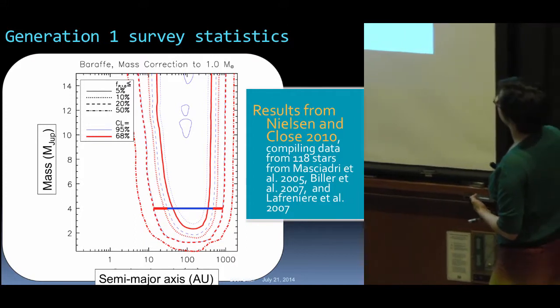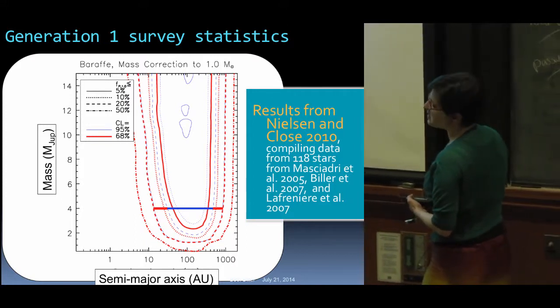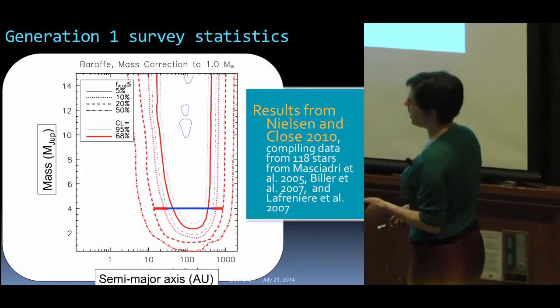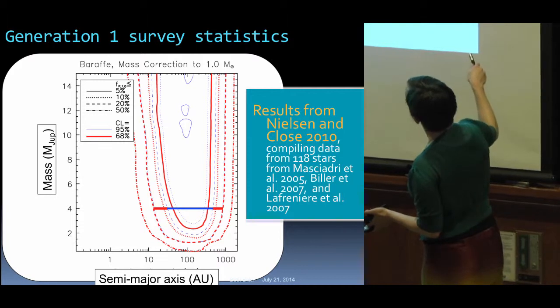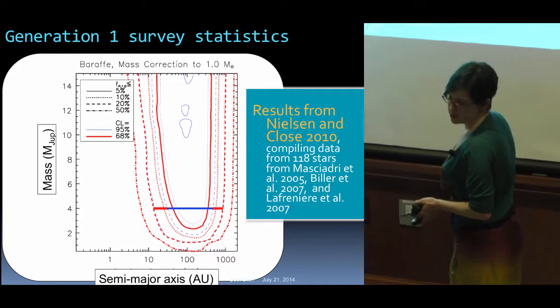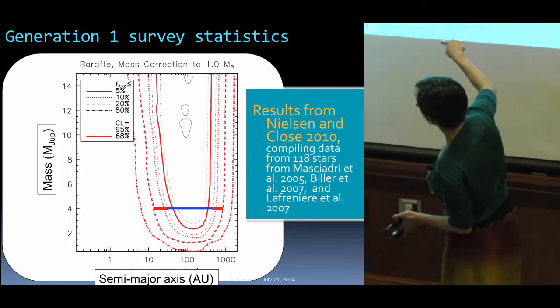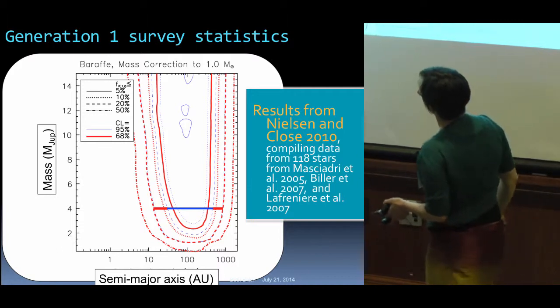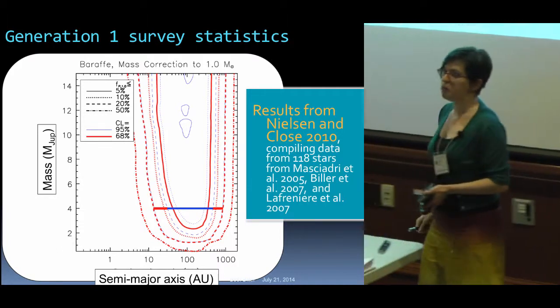So this is from Nielsen et al. 2010. This is a compilation of 118 stars from the GDPS survey, the SDI survey, and also Masciadri et al. 2005. And this is the result of a Monte Carlo simulation. So what you're looking at here, for each combination of semi-major axis and mass, they simulated 10 to the 5th trial planets.